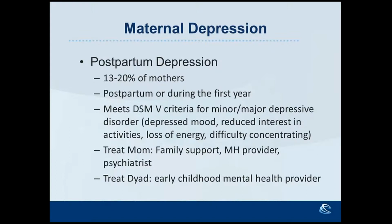Postpartum depression actually occurs in 13 to 20% of women who are new mothers, and this can occur anytime during the first year. It meets the DSM-5 criteria for minor and major depressive disorder with depressed mood, reduced interest in activities, loss of energy, and difficulty concentrating. What do you need to do first? You need to treat mom. Mom needs help. She needs family support. She needs a mental health provider, possibly a psychiatrist, and the mother-baby unit needs help. They need support. We need to make sure that the mom is bonding with the baby. We need to help her through any of her fears and make sure that the baby is bonded well with mom and hopefully continuing to breastfeed.